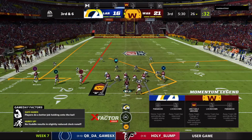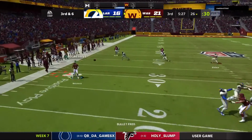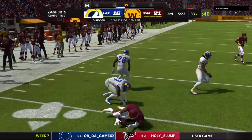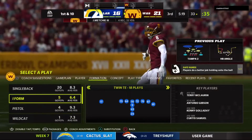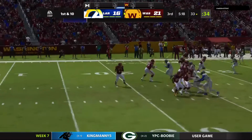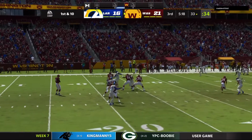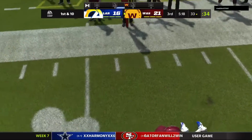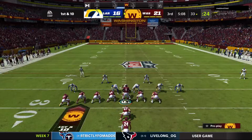So after the 2nd down incompletion, they'll come up now against a 3rd and 6. Quick hitter here, it's complete. And he's able to get it to the 33. Good enough for a first down. This is a nice job of just taking what the defense is going to give you on 3rd down. You're not looking for a big play downfield. You just want to find something that can get you past the marker. They found it and were able to keep the drive moving. So they'll come up 1st and 10 now from the 33.